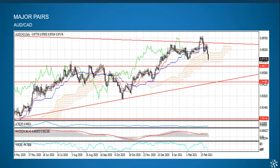Aussie Canadian is now looking for a support test, both the bottom of the Kumo as well as that next level of horizontal support. Still stuck in a very, very long wedge. We'll have to see which way it breaks. We were looking at a breakout at the top, but obviously that failed a week before last. And now we'll have to see if it's going to give us a trip towards the bottom.